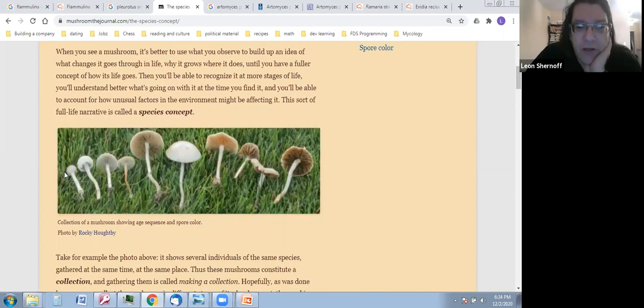What we have here is a picture of different stages in the life of this common lawn mushroom, which is called Conocybe lactea. It's named for being milk colored. This is an age progression from left to right. So when it comes up first, it's little, the cap is all curled up to protect the gills, which are where the spores are going to grow. It actually has a membrane covering the gills at first, and you can see it tearing away a little bit at this second mushroom.